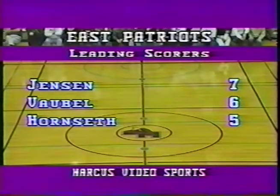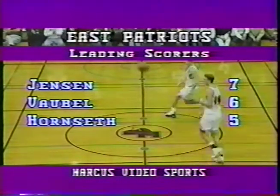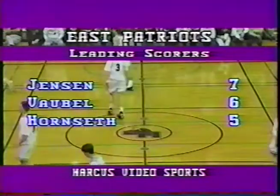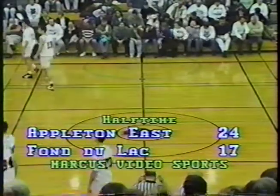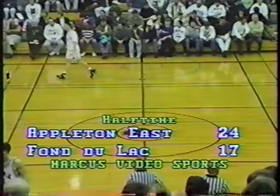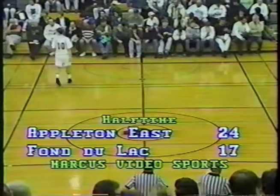Patriots are led by Jensen with 7, Ball with 6, and Hornseth with 5. 6 points for Ball, which tells me that the Cardinals likewise have done a good job of taking him out of the basketball game. Keep in mind, he comes into this game the leading scorer in the conference, averaging 24.3 a game. So the Cardinals have done a good job on him defensively here in the first half of play, Dave.